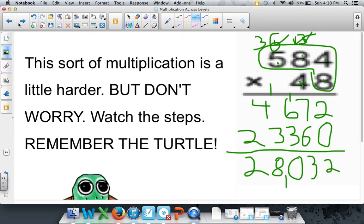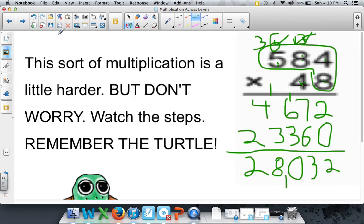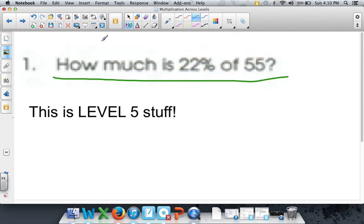There's one more thing to look at. I know the timer went off a second ago. Sorry about that. But there's one more thing to look at. We have how much is 22% of 55? You might not know how to approach that problem. So, what you have to do is turn it into a problem that you know how to do. Well, we just did multiplication just like this a second ago. And I'm telling you, this kind of multiplication can help you solve a percentage problem like this.